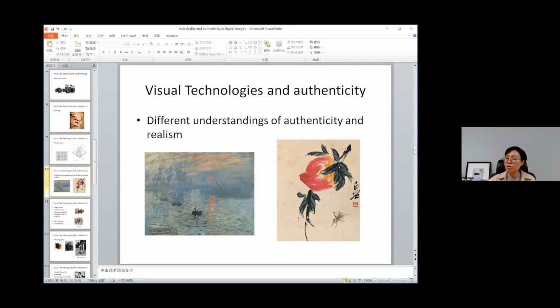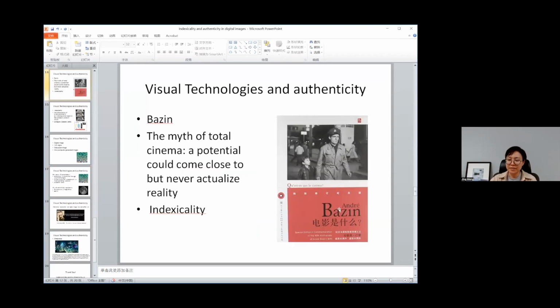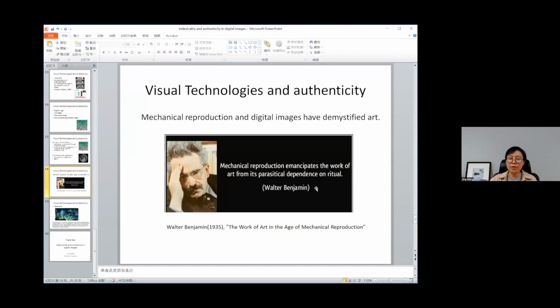And then this image no longer has a kind of aura, a kind of religious mysteriousness, because it can be duplicated. Then I think with this reproduction of digital images, and this is even more the case in the digital era, because nowadays we have more and more possibilities to reproduce different kinds of artworks and images, and copy paste is so easy and so convenient.